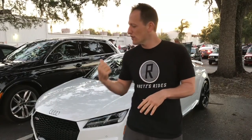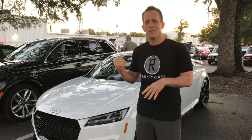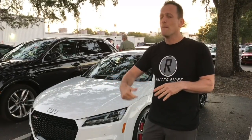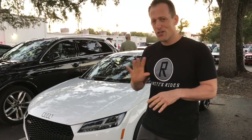letters, RS. So this is a TT, which is a two-door, technically four-seat, but if you're going to be sitting in the back, you better be a hobbit because there's no way you're fitting back there. This is a car that you could just get standard, just a straight up TT, but this is something special. Now, what I want to do is show you up front.